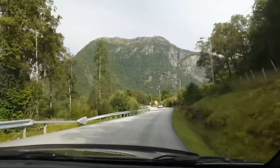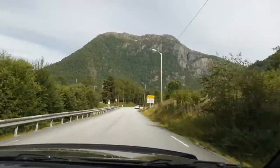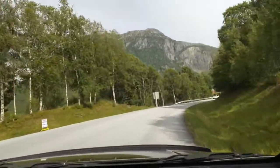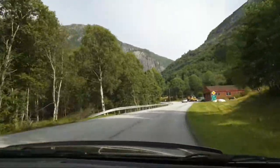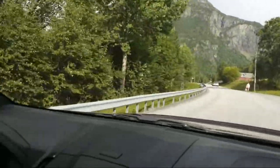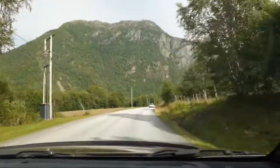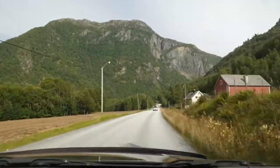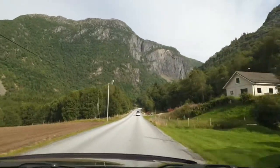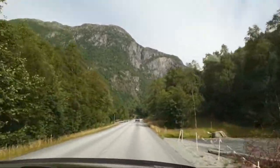Now you can see it's going uphill. And going to drive over the mountain. This is how it looks like when you drive in Norway. I see people there, we have to look somewhere. So just continue driving after this white car. Just follow the white car, then you will be able to find. Yeah. We just follow the white car.